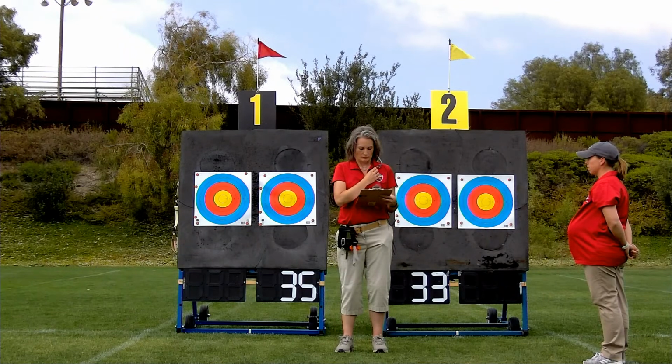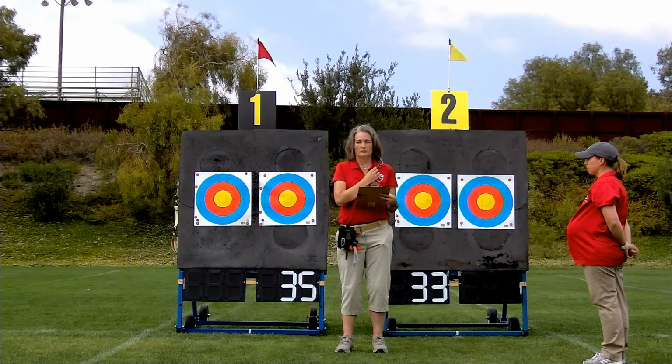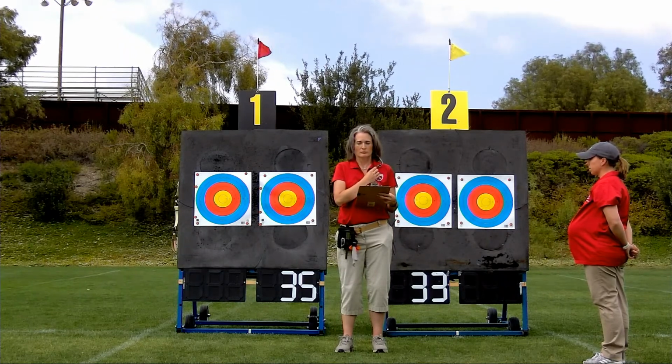Judges are waiting down there for something. Current score is 35-33, Wabash.